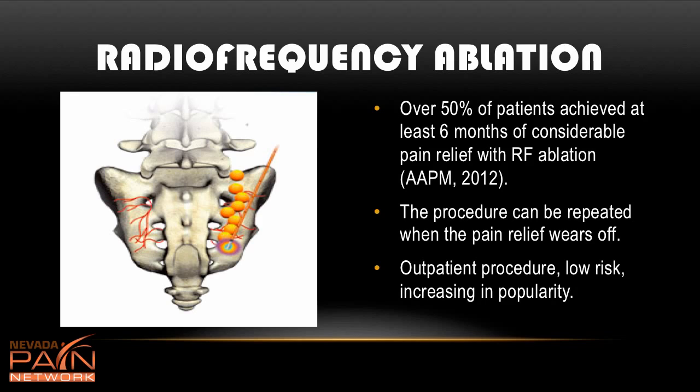These are outpatient procedures that are low risk, and it's increasing in popularity tremendously. So the bottom line is that SI joint pain is not really a surgical solution. It does very well with non-operative treatments.